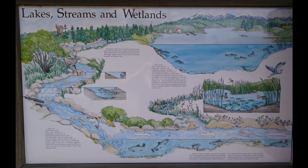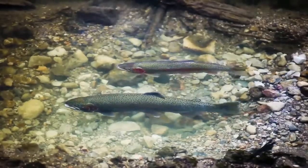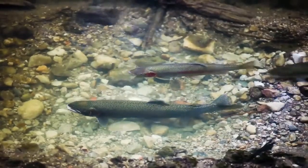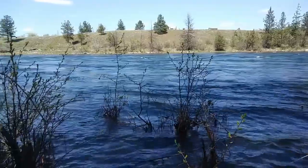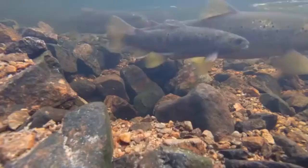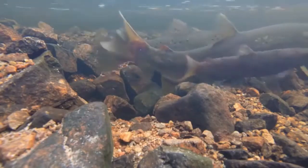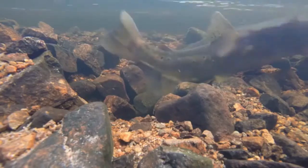To answer our questions, let's look at what fish need to survive and spawn. Fish need cold flowing water, food, oxygen, places to hide, and gravel to lay eggs in when spawning. Rivers are great homes for fish because they usually have all of these things.